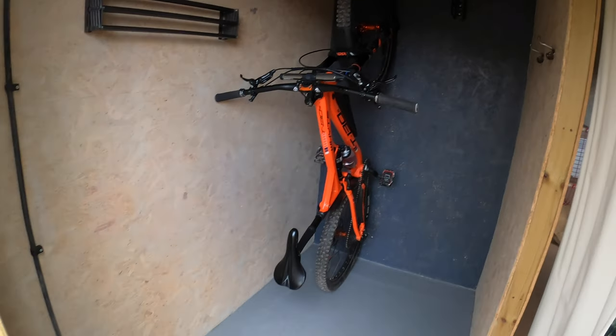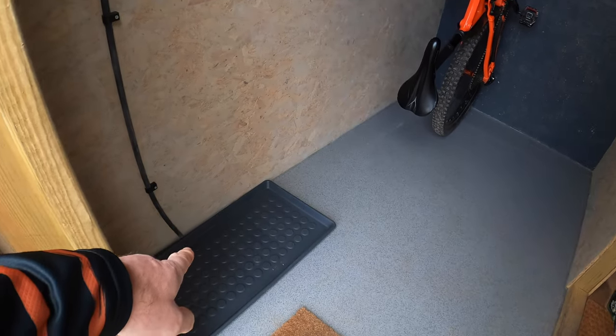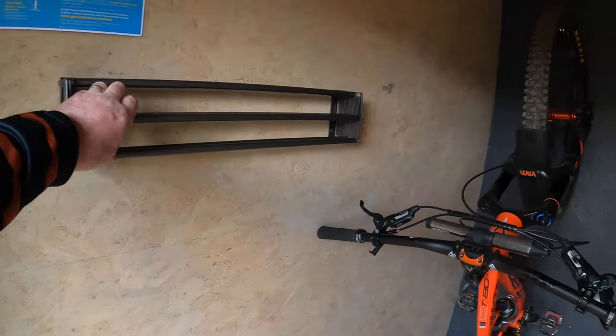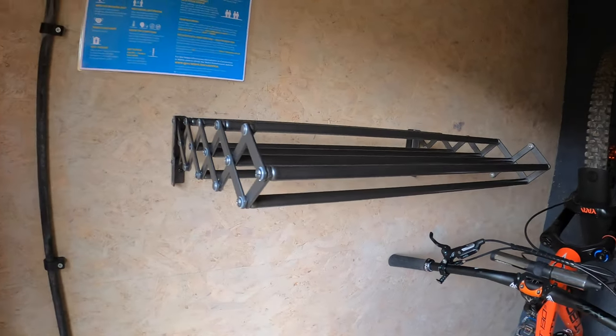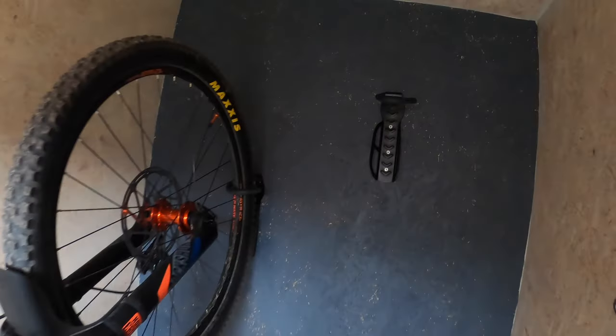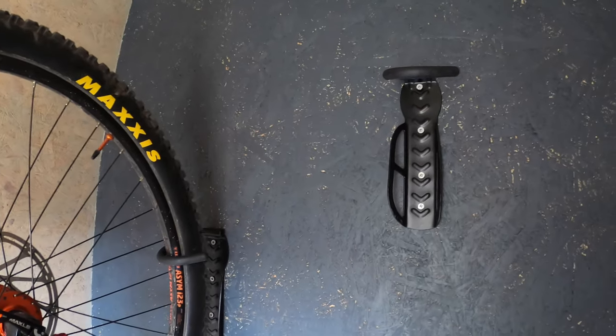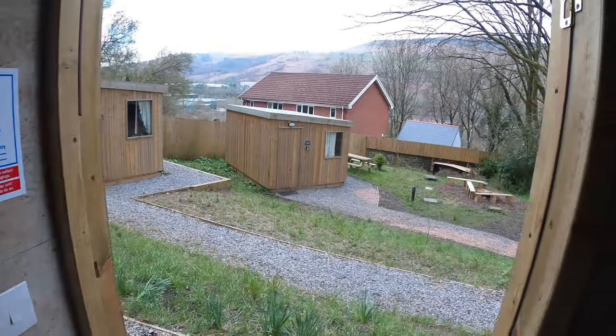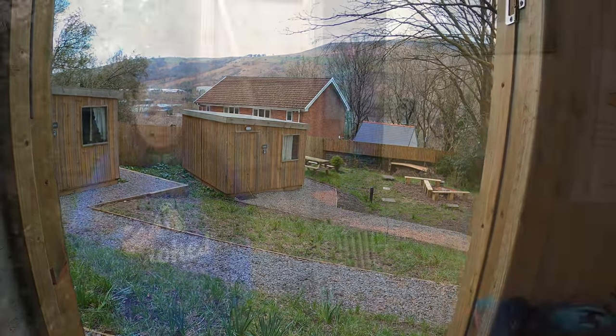Ridiculous, I know. And again, we've got a nice little unit there for putting muddy boots, etc. There's a little pull out for a dryer, which is a really great little touch. And then we've got the actual hooks here for the bikes, of which you can get two bikes hooked in here. Some little hanging units as well, some hooks for bags, etc. And there we have it.